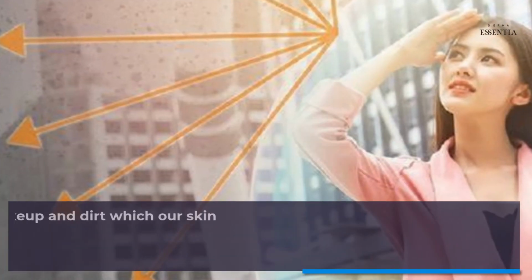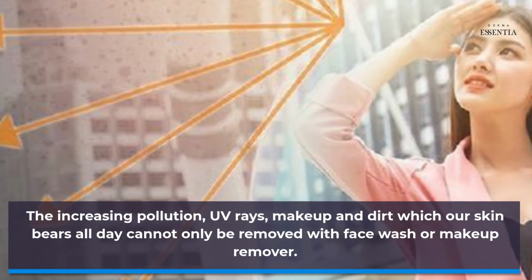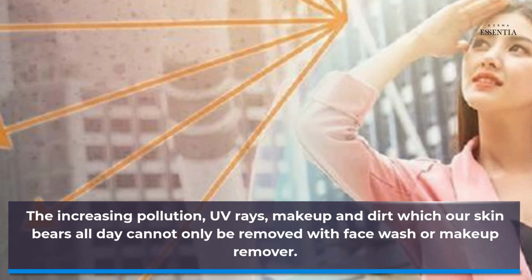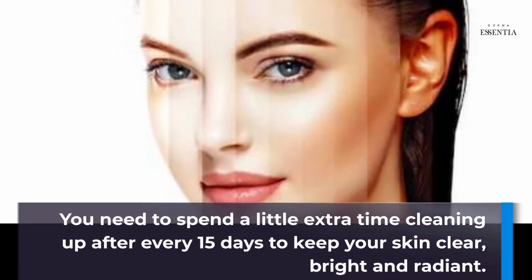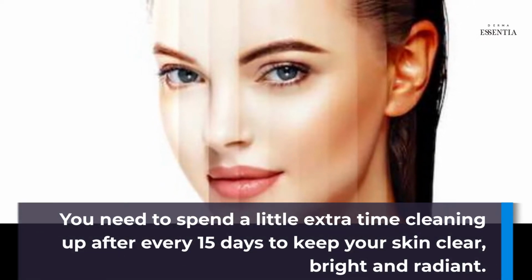The increasing pollution, UV rays, makeup and dirt which our skin bears all day cannot only be removed with face wash or makeup remover. You need to spend a little extra time cleaning up after every 15 days to keep your skin clear, bright and radiant.